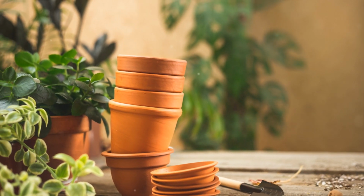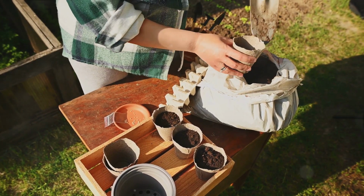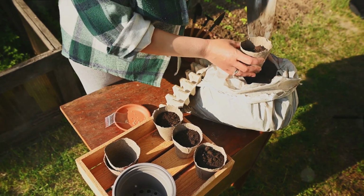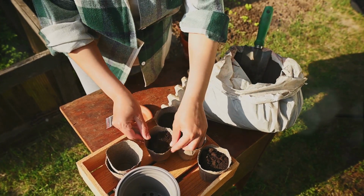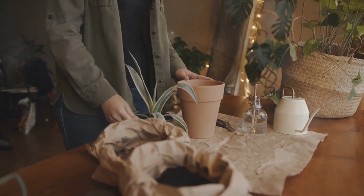Speaking of pots, we uncovered the secrets of potting soil. It's not just dirt that you shovel into a pot. Oh no, it's a special blend of organic matter, minerals, and nutrients that provides the perfect balance for your plants to thrive. Think of it as a 5-star hotel for your plant roots. They get room service, a spa, and a gym all in one.